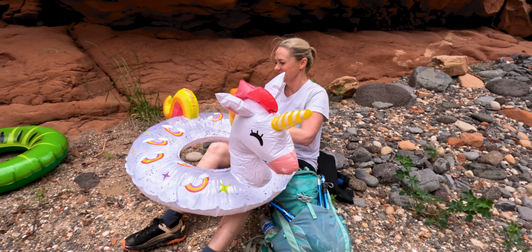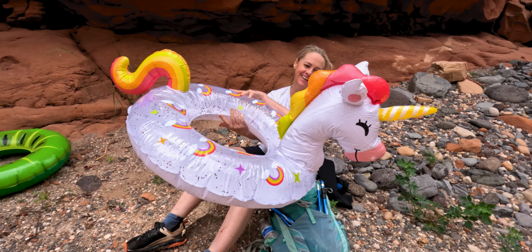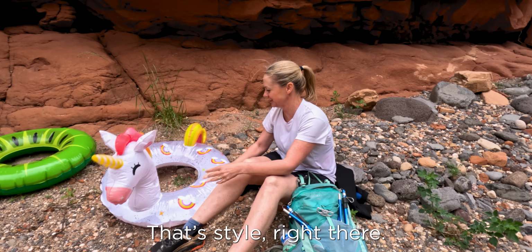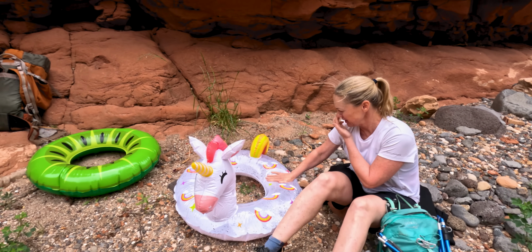Blowing up floaties sucks, but on the plus side, Tina has a unicorn. Look at that unicorn. Hell yeah. That's awesome. Style right there. I'm good with my lime.